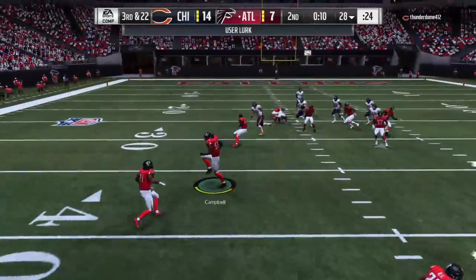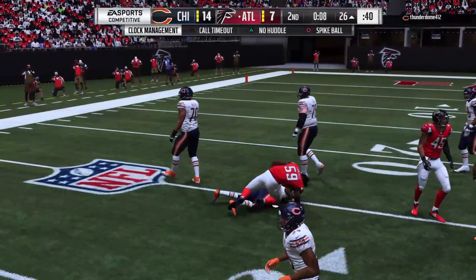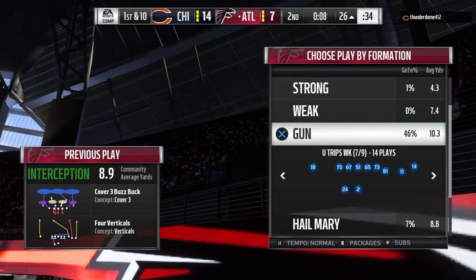He rifles one that's intercepted. Devondre Campbell, the linebacker, picks him. And he's given his guys a shot for late points as they will take over in range for a field goal or maybe more.